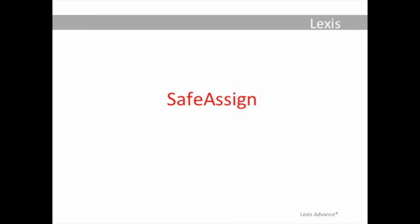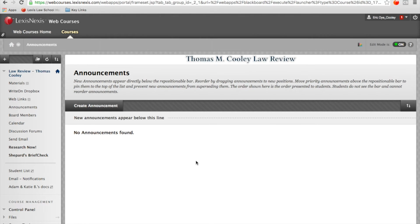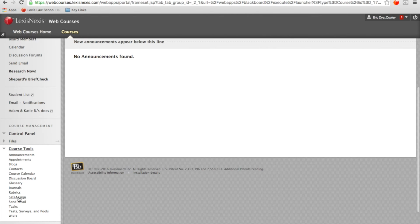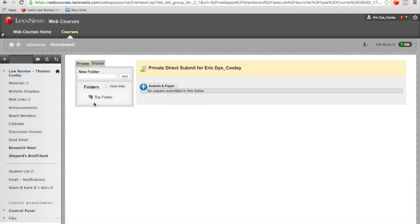So we're going to go ahead and go to your Law Review web course. Here's your web course page. Then scroll down and on the left-hand side, click on Course Tools. Then select SafeAssign. Then click on Direct Submit to see articles that have been directly submitted to the Law Review, and then click on the Shared tab.